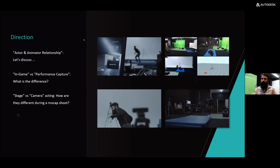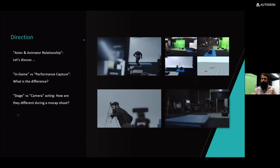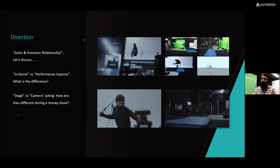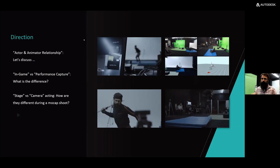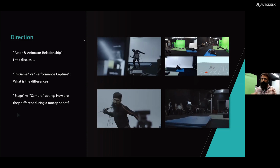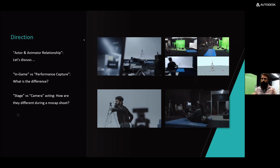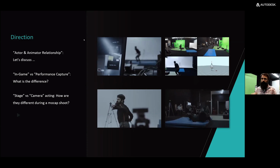And with in-game, you're in an interesting situation where the camera angle is probably fixed. Most likely it's fixed somewhere, and so you're going to perform the action based on that camera angle. As a performer, I'm always trying to find the camera. If the camera's over my shoulder, I'll try and play to it. And that's how we did Kratos in God of War.